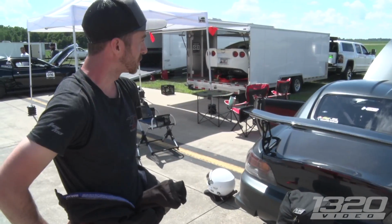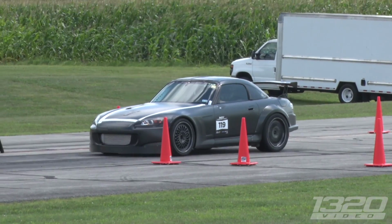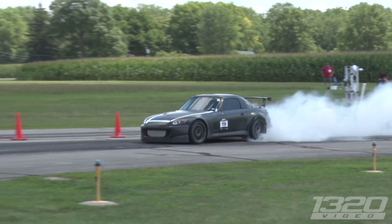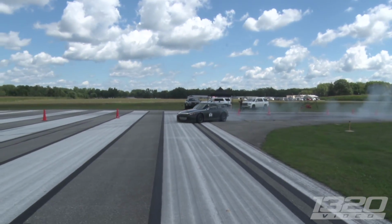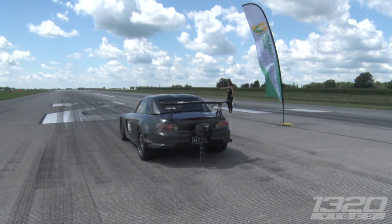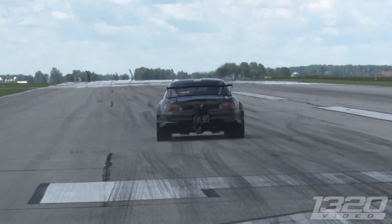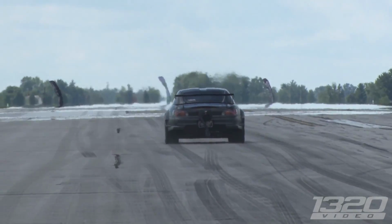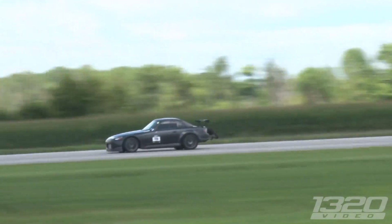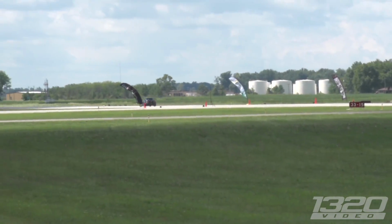There you go. Most should be cooled off enough. Send it. Well, if he doesn't hit 200 this pass, it won't be because he didn't do a good burnout, because that was pretty damn good. Looks great.